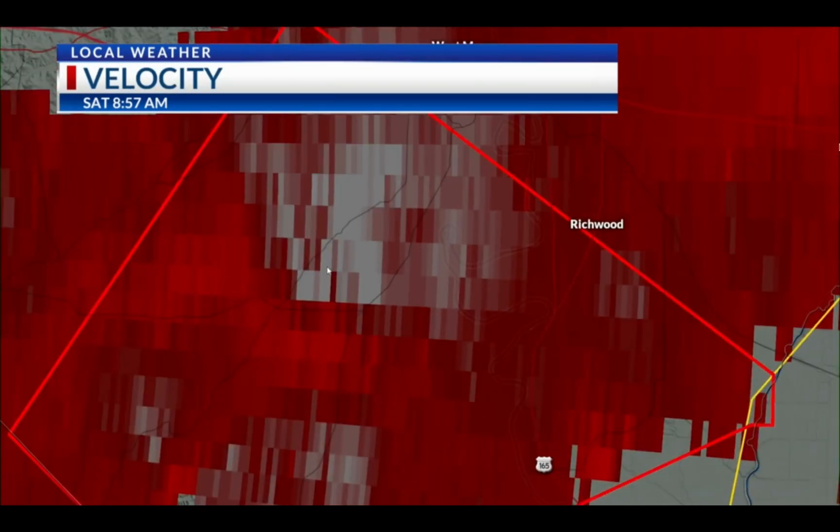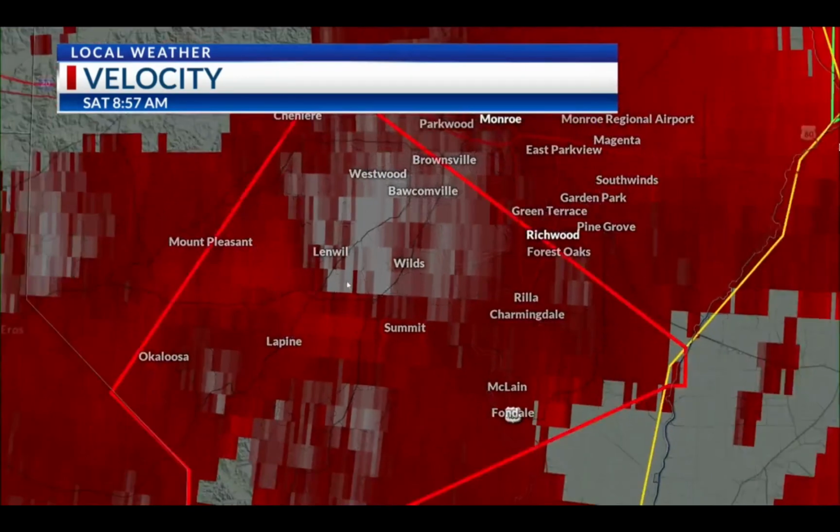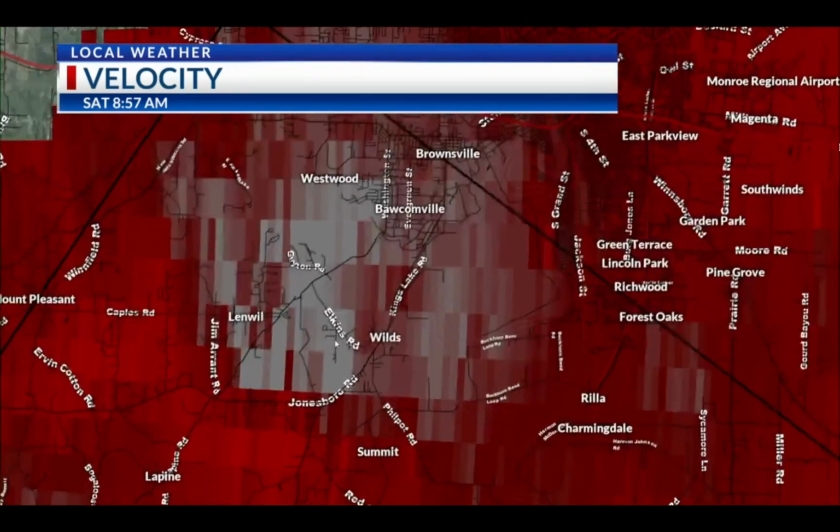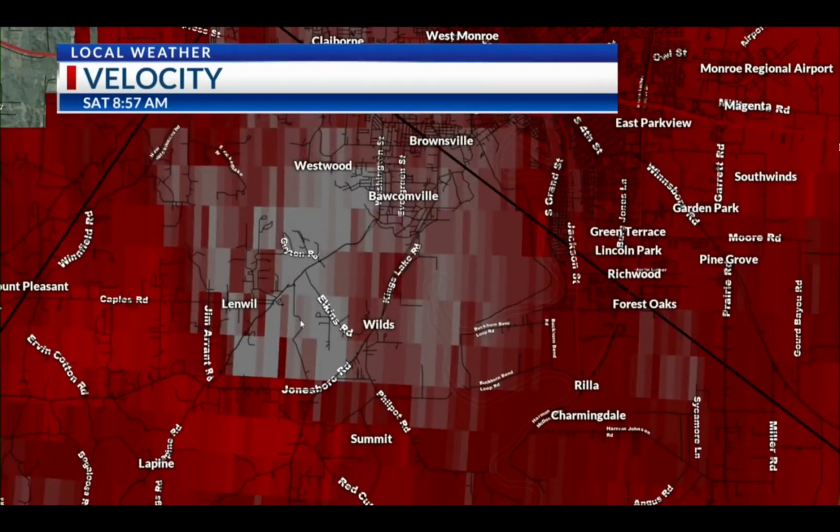Again, I'm using the radar out of Shreveport. The area of rotation is still there, it's just not as prominent. So if areas in Westwood, Balcomville, Wilds, Lindwell, Edkins Road, Jonesboro Road sound familiar to you, then that is where you need to be in your safe place. This is a very complex system because of its positioning to our radar as well as other radars. And I think it was the radar that actually took the lightning hit, to be honest with you.